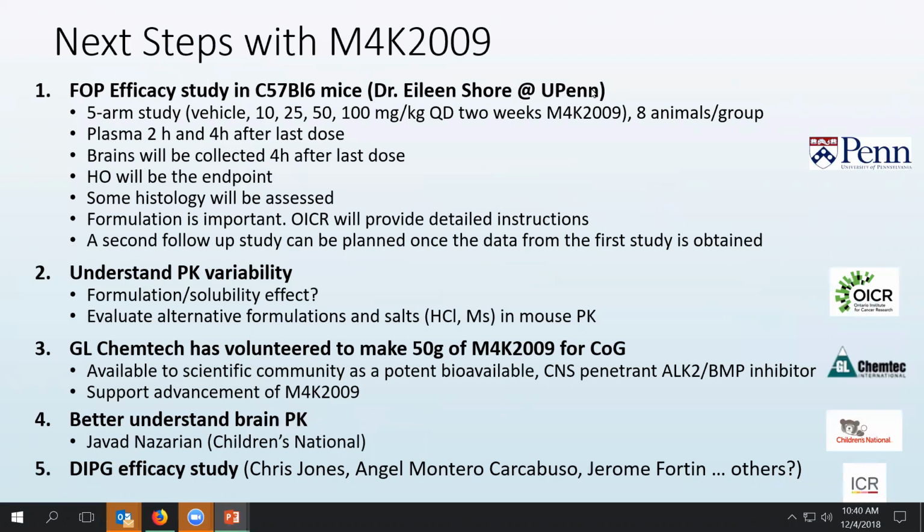So the next steps that we have, so we've already shipped compound to the University of Pennsylvania to Dr. Eileen Shore. She has this FOP 206H knock-in model in C57 black 6 mice. This is the same mice that we did the MTD study in. We've talked about a 5-arm study looking at vehicle, 10, 25, 50, and 100 mg per day, once daily dosing for 2 weeks with 8 animals per group. And at the end of the study, we'll collect plasma 2 and 4 hours after the last dose. We'll look at brains 4 hours after the last dose.